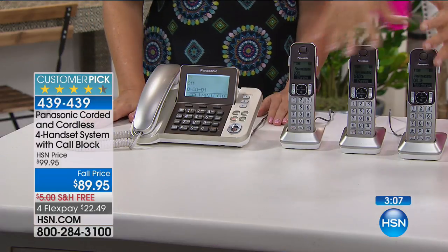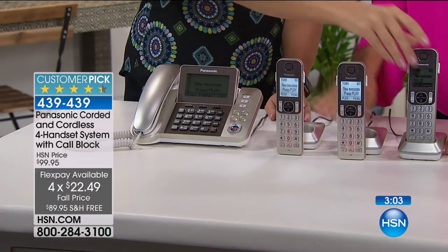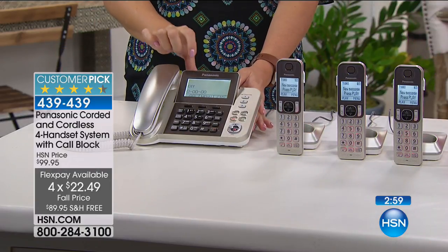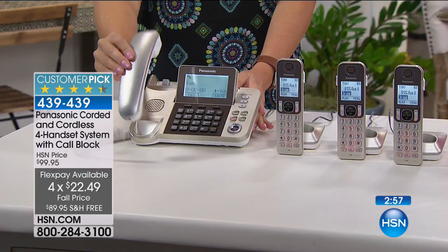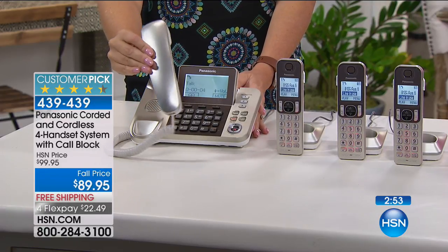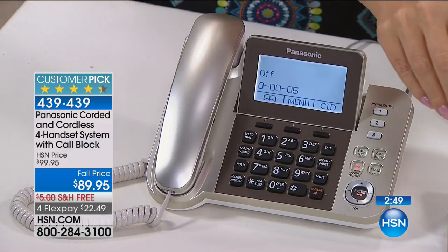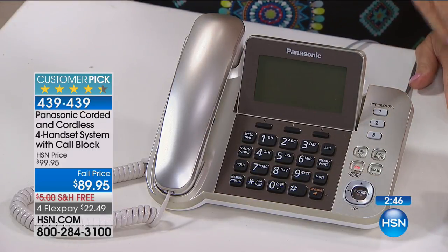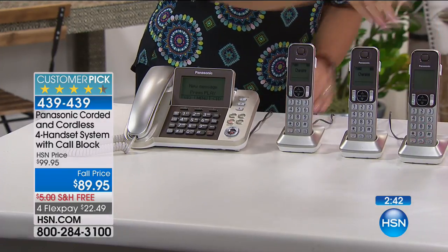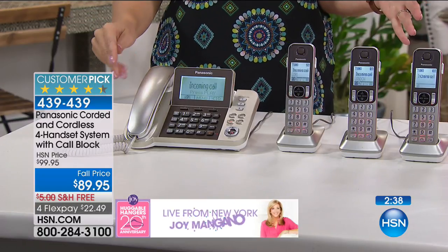So you get all of these phones: base station, three cordless handsets, the main station, main phone. You heard John mention how comfortable it is, how great looking it is. 2,000 lucky people can still get this Panasonic system. All four handsets have that call block feature. And this has eco mode, so it's very economical to run. That DECT 6 Plus simply means you have that built-in range extender, basically.